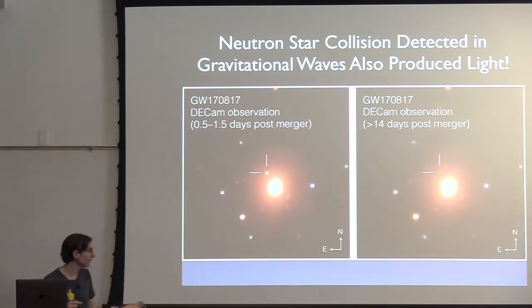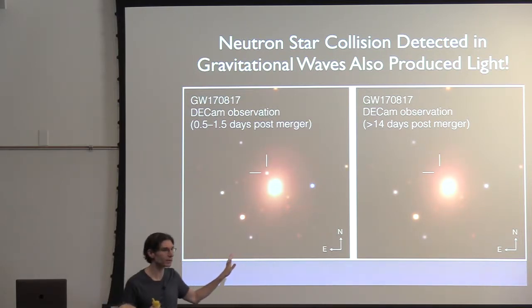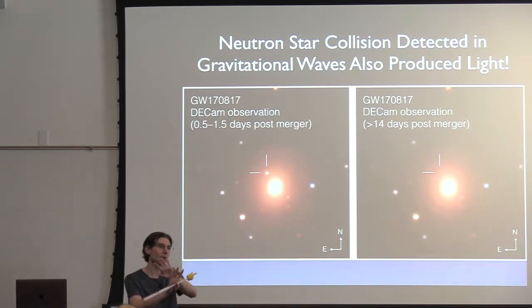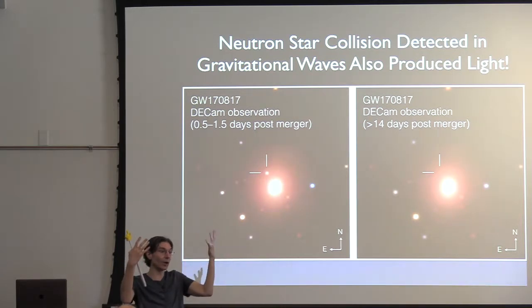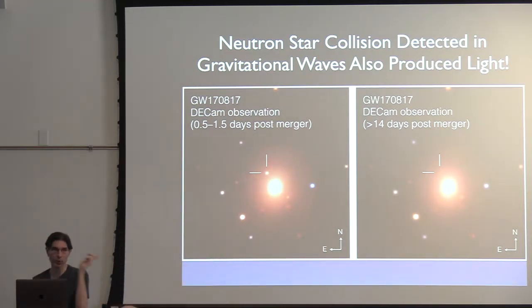Was this extraordinarily lucky? If the neutron stars were in the galaxy, it would be harder to see. We have techniques for that, but I would not have shown you a picture like this. Instead, had the source been on the galaxy, I would have shown you a picture where you subtract two different images to pull out the new source of light. We still would have been able to see it in this case. It was bright enough.